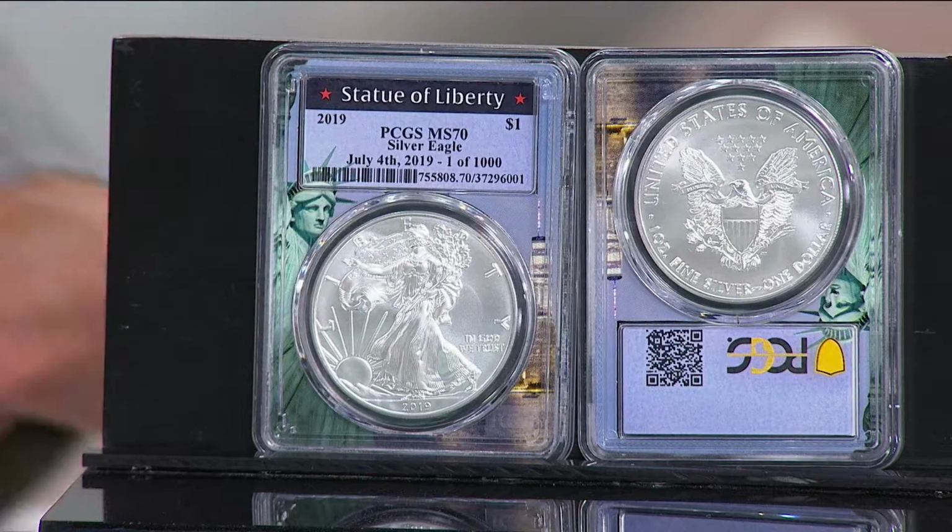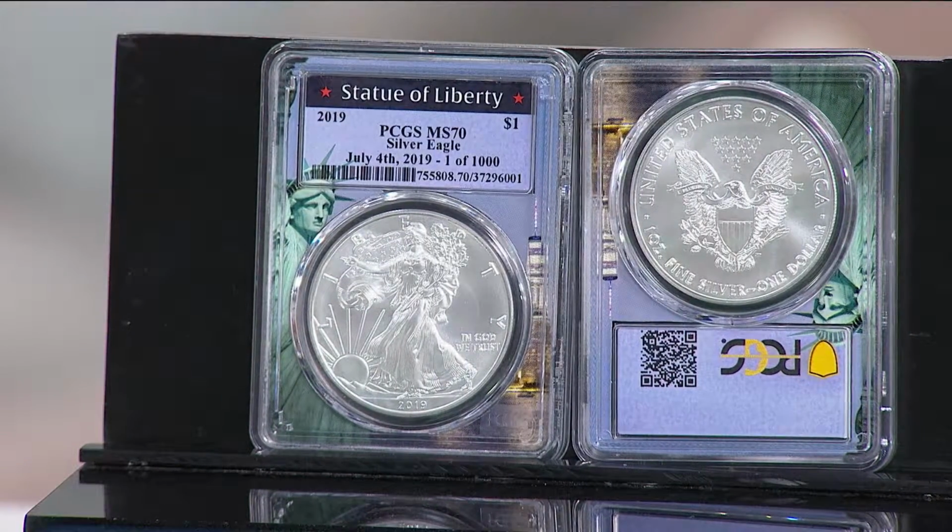Now keep in mind, also with the American Silver Eagle, even though they make a lot of them, Mint State 70 is still extremely difficult to get. The biggest reason for that is the United States government does not take a lot of care in making the American Silver Eagle. I mean, they make 30 or 40 or 50 million of them. So there's not a lot of effort they put into keeping them perfect. So that's why Mint State 70 American Silver Eagles tend to bring extreme premiums in the marketplace.